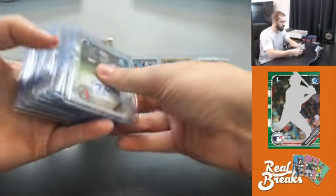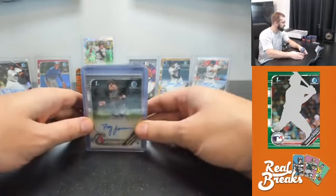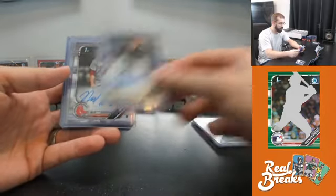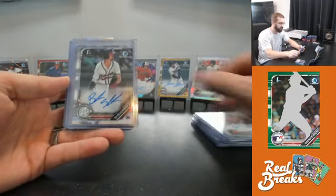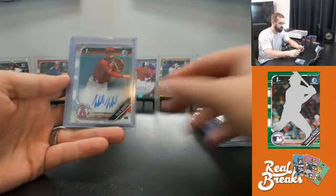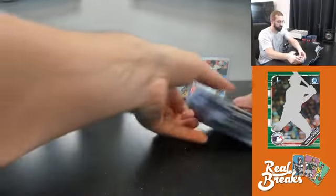Base autos. Let's see how it counts out. 1, 2, 3, 4, 5, 6, 7, 8, 9, 10, 11, 12, 13, 14, 15, 16, 17 base autos. 13 numbered autos. Dre Jameson, Jamari Baylor, Michael Busch, Matt Gorski, Noah Song, Tommy Henry, Brady McConnell, Gunnar Henderson, Braden Schumick, Ryan Nelson, Nasim Nunez, Davis Wenzel, Will Wilson's a good one, Chase Strumpf, TJ Sikkema, Logan Davidson, Nick Lodolo's top 10 pick.